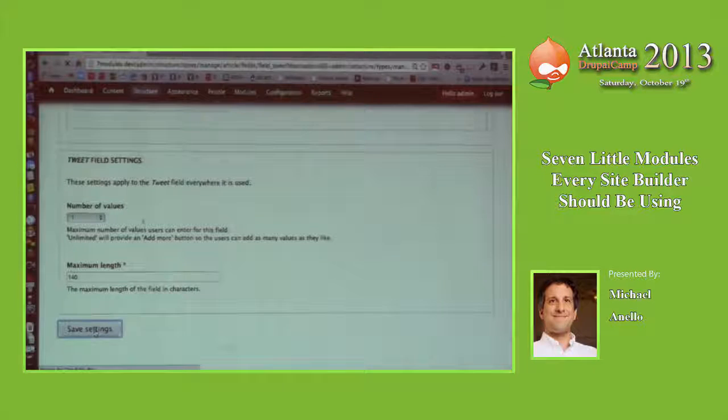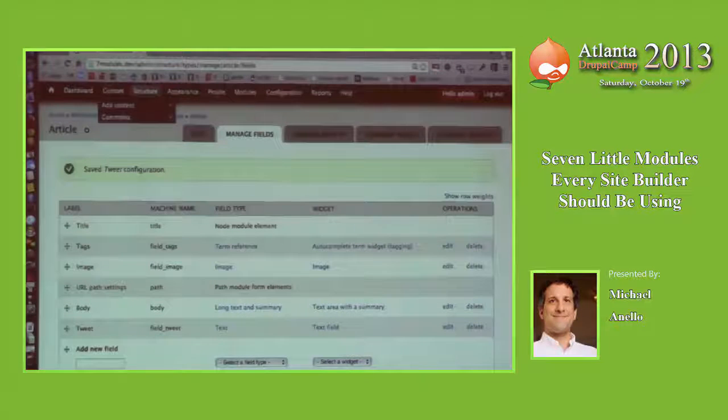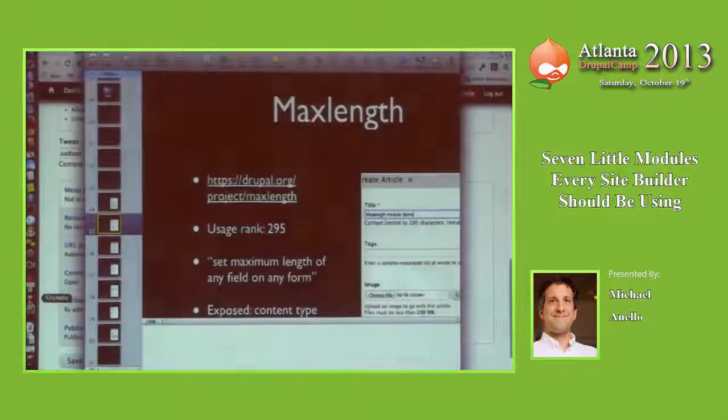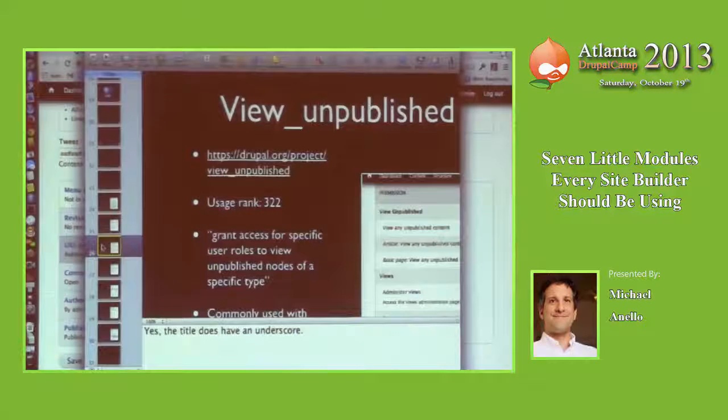So hit Save Settings. And now again, if we go and we add a new article, down here we have our tweet field, and as we type, it gives some feedback on how many characters we have left for that field. Again, stupid easy to use, provides really valuable feedback. It obviously works on the body field.